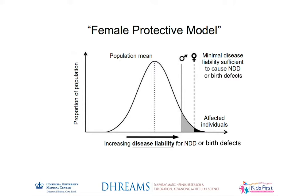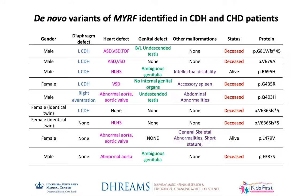And the way I'm showing this is to think about this as a threshold of liability, one of the ways that we think about it, that again, girls might be somehow protected. They have a higher threshold in this. Boys, for whatever reason, might have a lower threshold. And for these girls, it really takes something pushing them hard to get over this threshold. And we think that some of these single genetic factors, in fact, are very impactful, have a very high risk associated with them. In contrast, what that may be telling us is that there are multiple genetic factors, each one of which may not be as strong, that are accounting for more commonly individuals with diaphragmatic hernia.